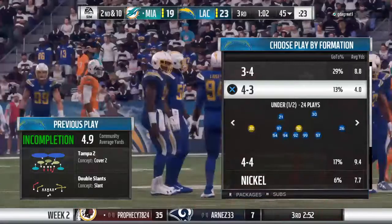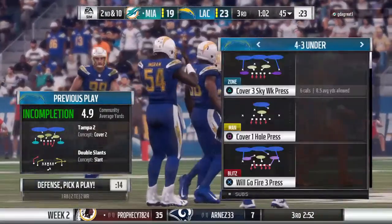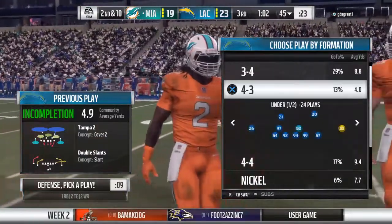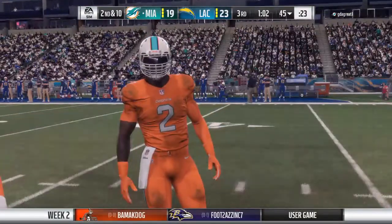Elsewhere around the NFL, 3rd quarter now in Los Angeles. The Redskins have scored yet again. They've really opened that one up. We'll keep you updated on that one as it progresses.